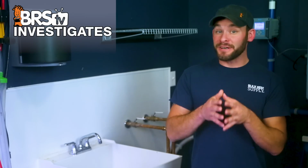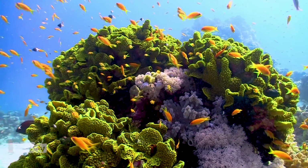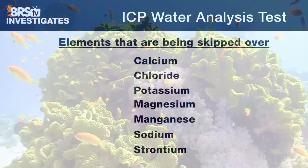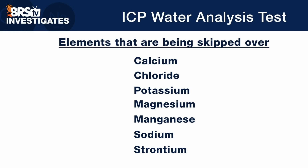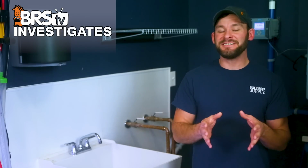Along with that, we're also going to slim the list down by skipping over the elements that are present or in some cases even desirable in seawater, such as calcium, chloride, potassium, magnesium, manganese, sodium, and strontium. So after pulling out those handful of elements, we're left with 17 to explore today.